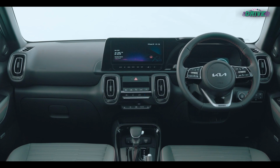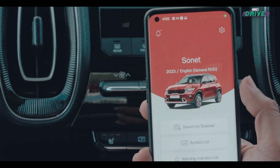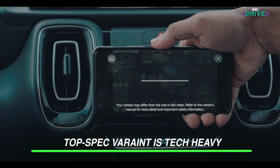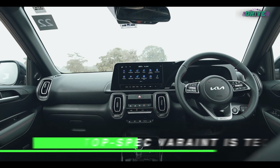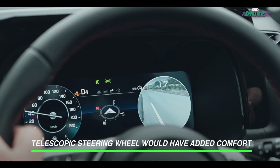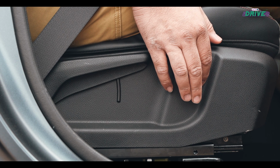Complaints aside, there are a ton of features that have now been introduced on the Sonet. To begin with, there are additions made to the connected car features on offer. But most of the big changes you'll get to see only on this top spec version. Leatherette seats, glossy black elements on the inside and out, and even a 360-degree camera. There's also a blind spot monitoring system, which comes in very handy when trying to change lanes.